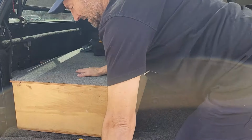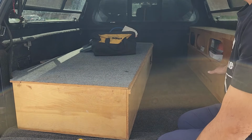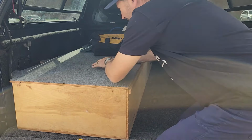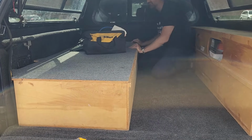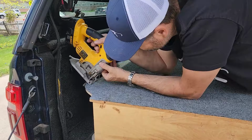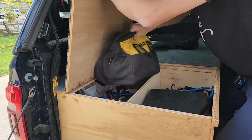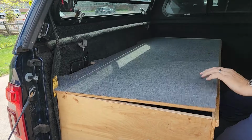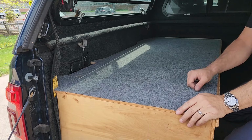One of the reasons this has to fit perfectly is there's a filler panel right here that creates a huge bed platform. All right, let's see if the filler panel fits in here.